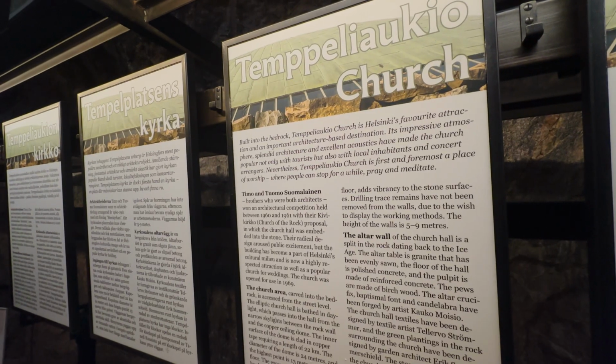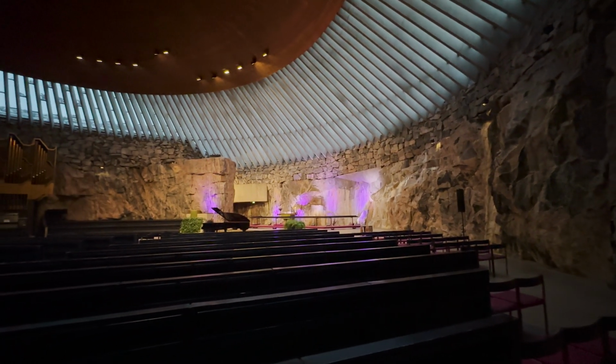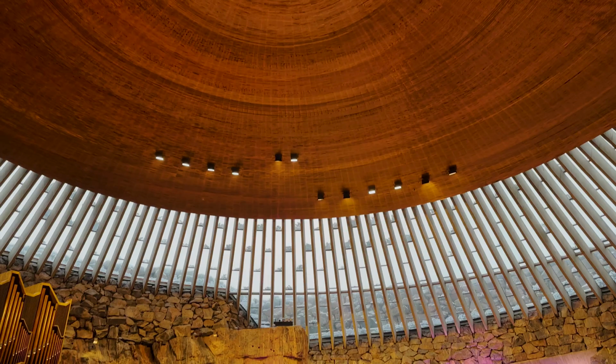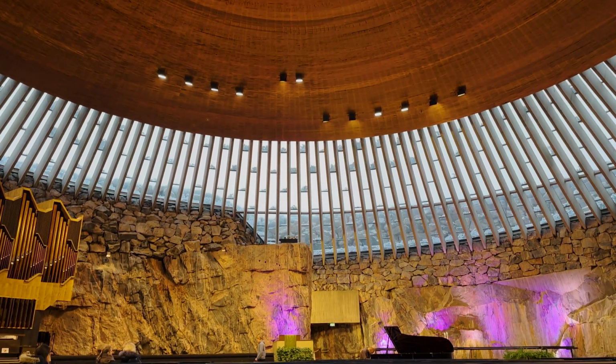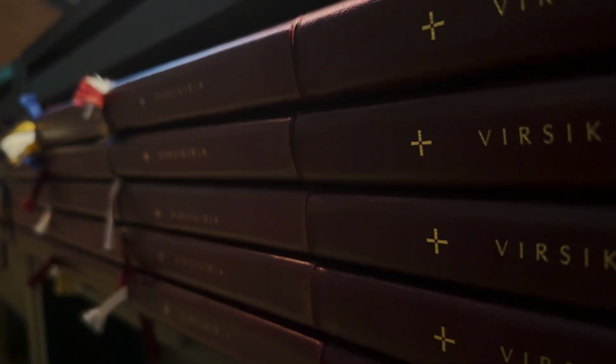We visited Temppeliaukio Kirkko, which is a church that is built into a rock. And it's pretty cool. These brothers, Timo and Tuomo, won the contest. They were both architects, and they won the contest that was held between 1960 and 1961. It's a really cool church. It's a dome. When you look at the work that went into it, it's really an amazing structure.